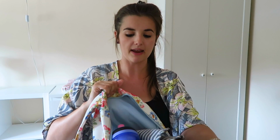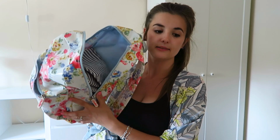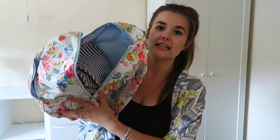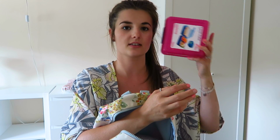In the main compartment, I will say this bag holds a lot of stuff. I don't know if you can see, but it is pretty full. On a side note, it does fit a lunchbox. I'll show you the lunchbox we use. We use a Systema lunch cube. It looks like this. It's quite large, it's like the size of my face.